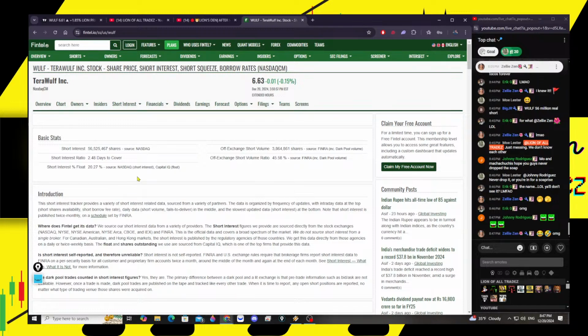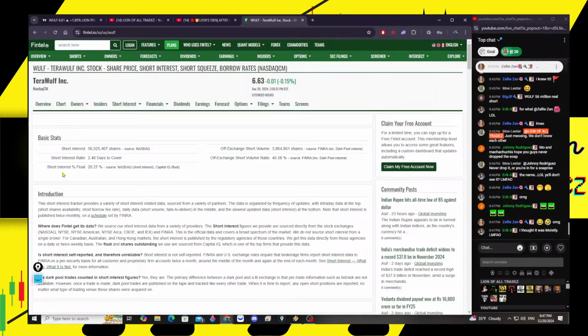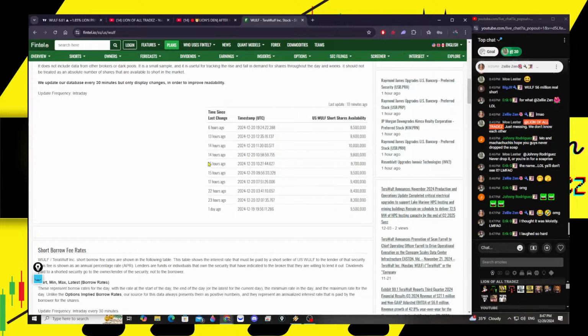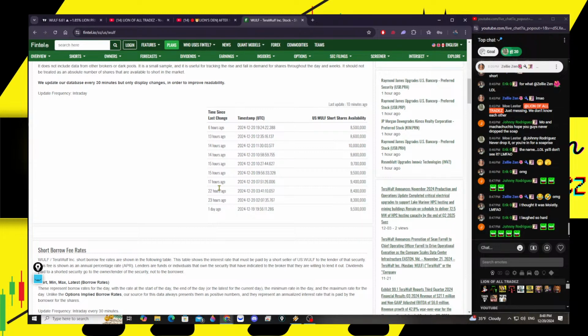56,525,467 shares short, with a short interest ratio of 2.48 days to cover, and a short interest percentage of the float of 20.27%. 8,500,000 6 hours ago. So a lot of short shares, a lot of short shares that they would have to go through, which is pretty wild. Oh my gosh.